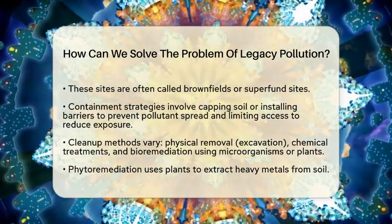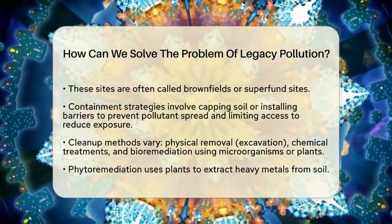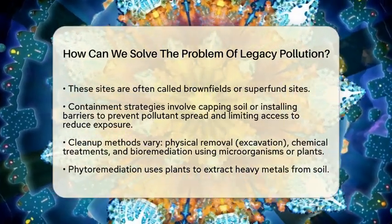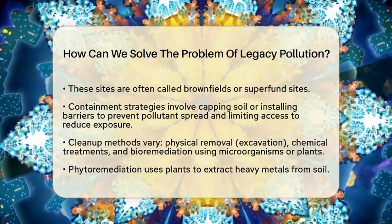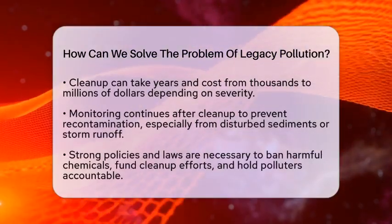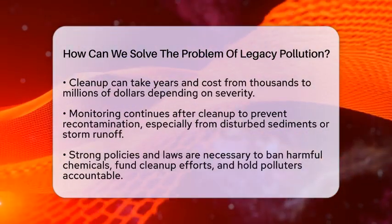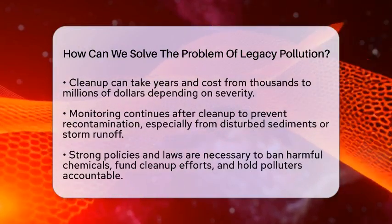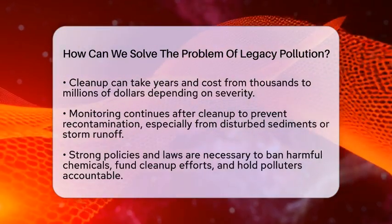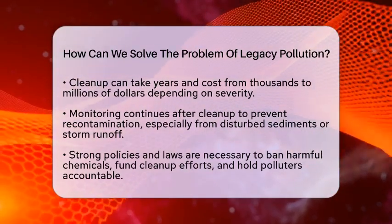Next, we use cleanup methods tailored to each site. Physical removal involves excavating contaminated soil or dredging polluted sediments from water bodies. Chemical treatments can break down or neutralize toxic substances. Bioremediation uses microorganisms or plants to absorb or degrade pollutants naturally. For example, certain plants can pull heavy metals from soil, a process called phytoremediation. These methods can take years and cost thousands to millions of dollars, depending on the size and severity of contamination.